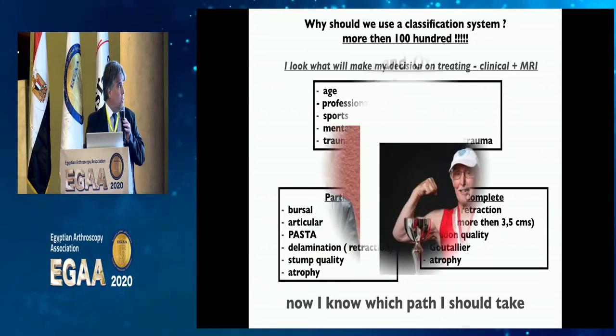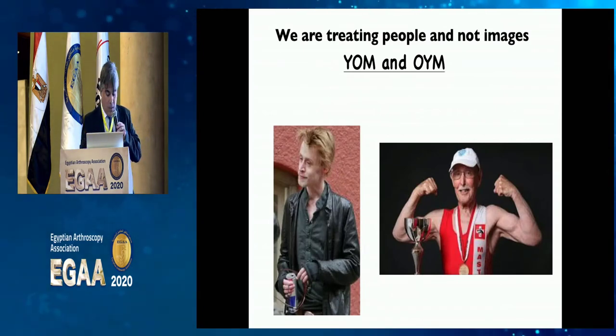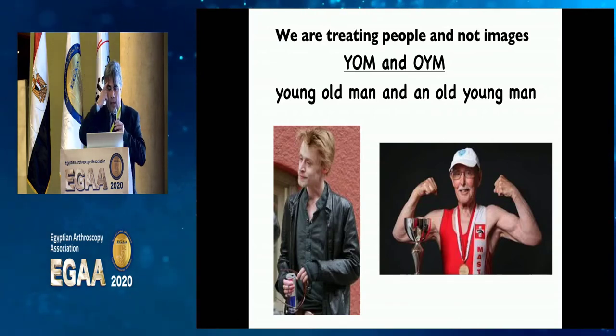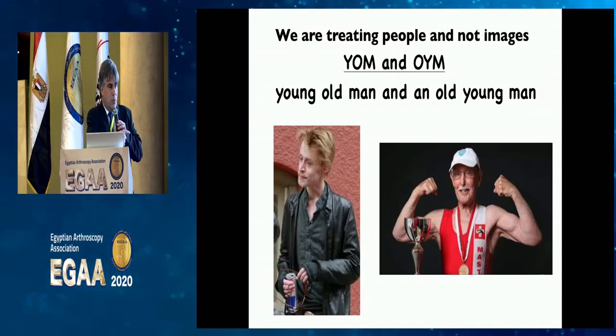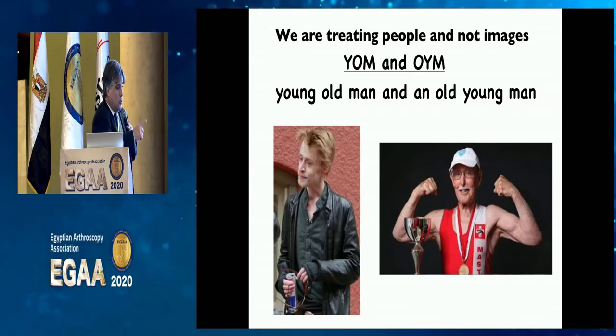So I like to use the concept of what we call the YOM and the OYM: the young old man and the old young man. Those are different people to treat. This guy on the left, who was famous, like he was lost inside his house in New York or Chicago, I don't know exactly. Yeah, Home Alone. He is very weak. He's sometimes not a candidate for an aggressive approach. This guy on the right is older, but he's sportive. If you say he cannot do sports anymore, that's different. So you have to treat those patients considering who they are.